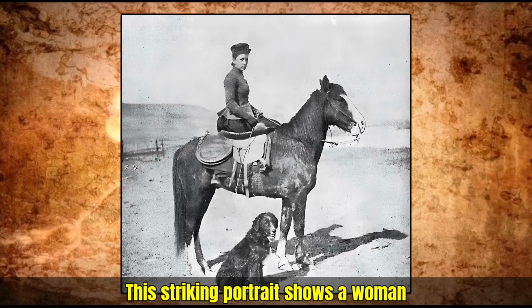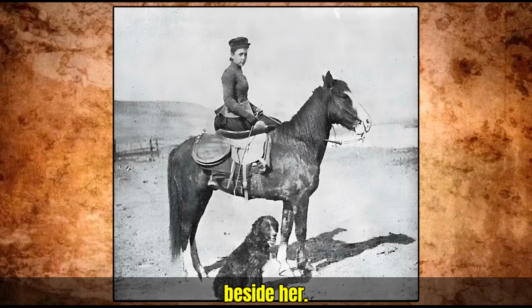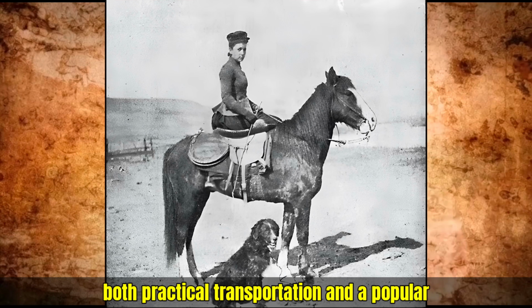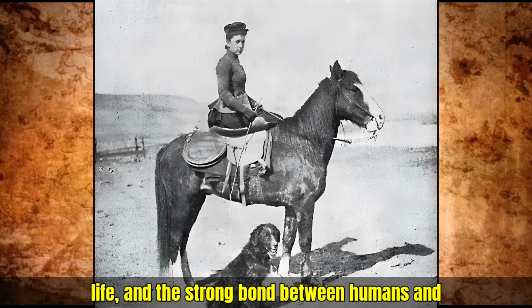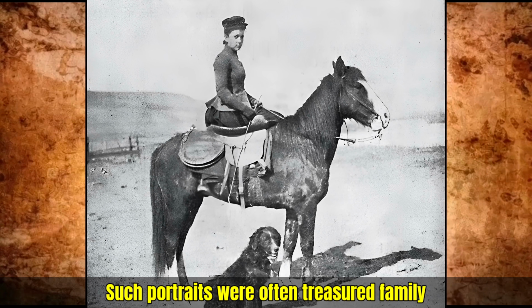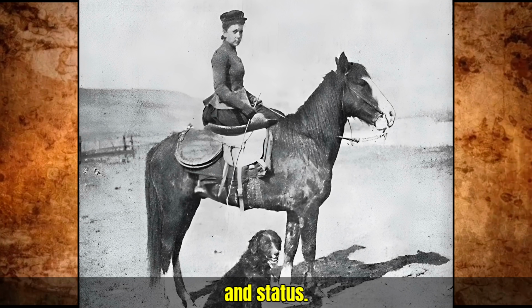This striking portrait shows a woman confidently seated on horseback with a dog beside her. During the 19th century, horseback riding was both practical transportation and a popular recreational activity. The image highlights independence, outdoor life, and the strong bond between humans and animals. Such portraits were often treasured family keepsakes, documenting personal achievements and status.